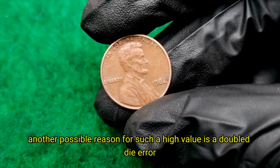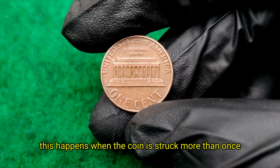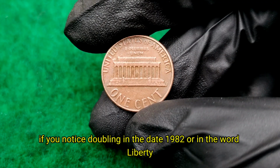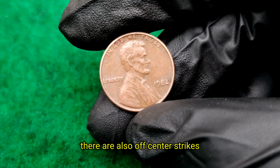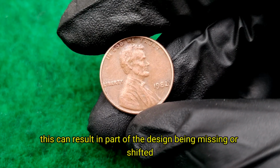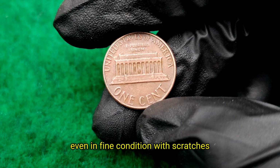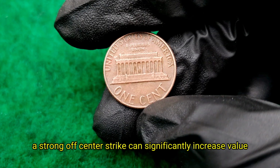Another possible reason for such a high value is a double die error. This happens when the coin is struck more than once with slight misalignment, creating a doubling effect on the letters or numbers. If you notice doubling in the date 1982 or in the word liberty, this could be a sign of a valuable error. There are also off-center strikes, where the coin design is not properly aligned during minting. This can result in part of the design being missing or shifted. The more dramatic the error, the more appealing it is to collectors. Even in fine condition with scratches, a strong off-center strike can significantly increase value.